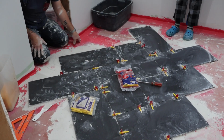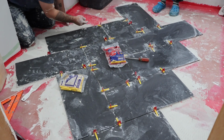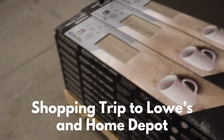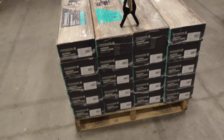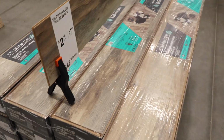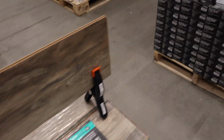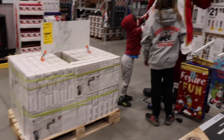Oh, it's so exciting to see tiles on the floor. We're scoping out some clearance tile and flooring options that are at Lowe's right now. I don't think we're picking any, but we're just seeing what there is since some of them seem to be on clearance.